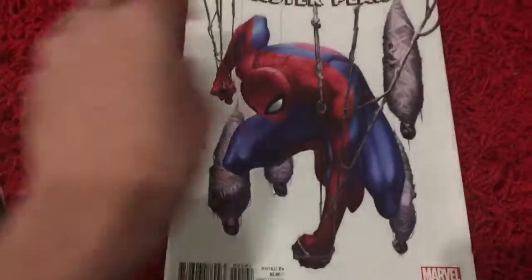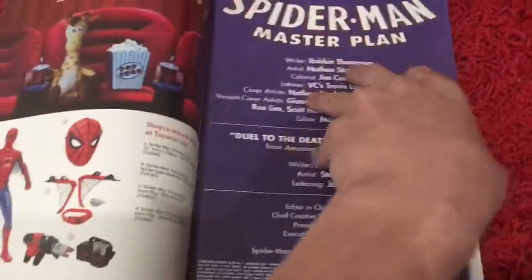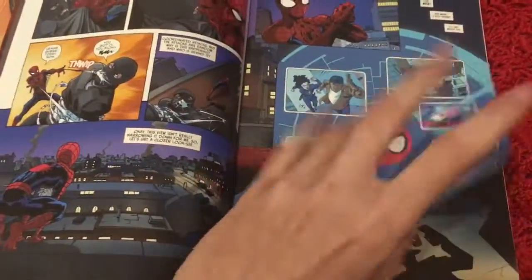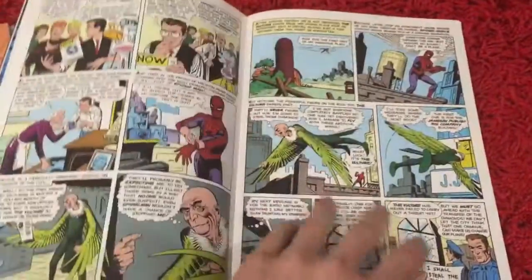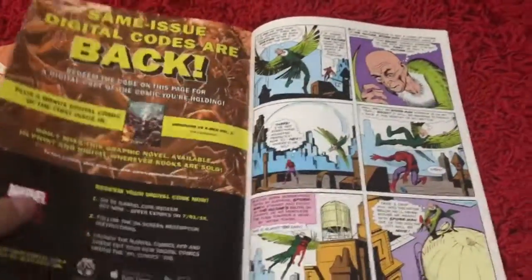I got Spider-Man Master Plan number 1. This is a variant cover. This is the only variant cover that I didn't have. It's got the main story, which is like a flashback issue, I guess you'd say. It's also got a complete reprint of Spider-Man number 2. Well, the Amazing Spider-Man number 2. So that's cool.